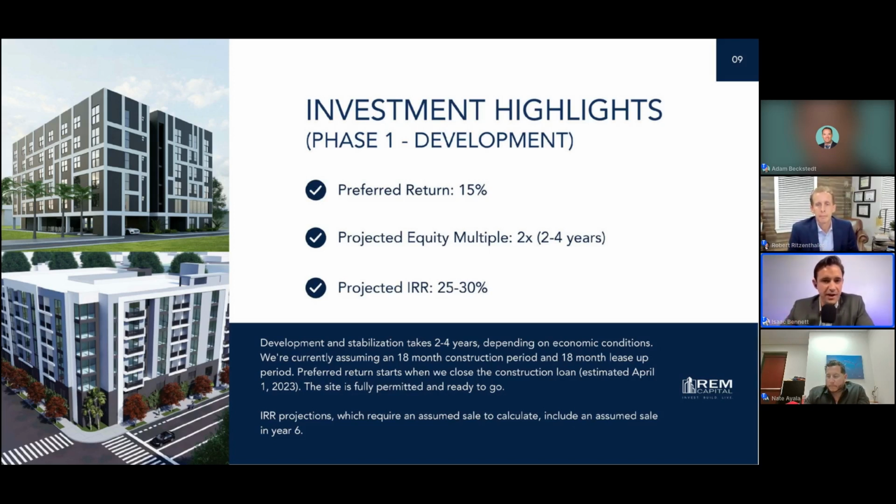And so if you're used to the value add deals at 8%, this is nearly double the hurdle for REM to make any money. That means we are highly motivated to get this right, to get you your pref before anything comes back into Robert's pocket. So I think that is something to really consider when we look back at the risk-based slide that we talked about. A little bit more risk, moderate risk, but a really solid return.